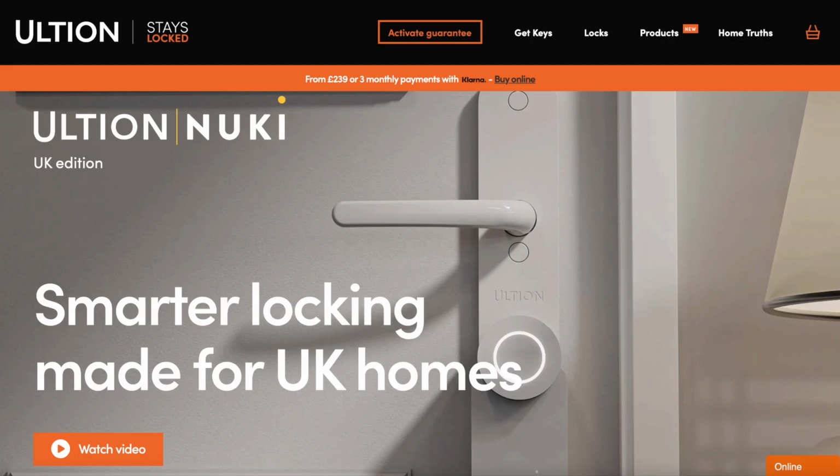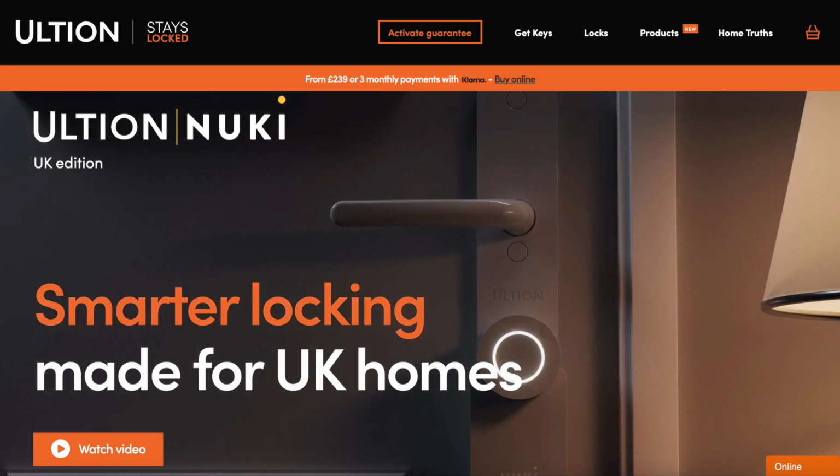And I have to say that the physical Ultion lock itself and the handles are excellent. I can't fault them. So I'm not including Brisant in this worst gadget award at all. I'm singling out just Danaloc and their component, and Brisant clearly know that Danaloc is a bit of a dud because they've released a new version that uses the Nuki smart lock instead. Right, let's go through why this bit of kit is so deserving of first place.